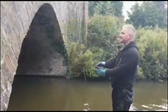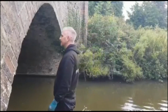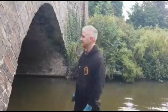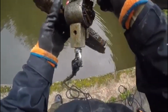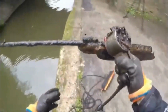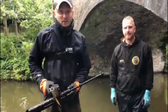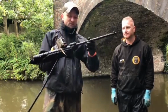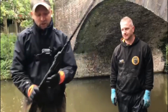Oh, yes! That's an air rifle, that is, mate. Dave's pulling in the special things. It was a bit quiet under this bridge, and then we pulled out this. And even though it's an old air rifle, it's still an interesting find.